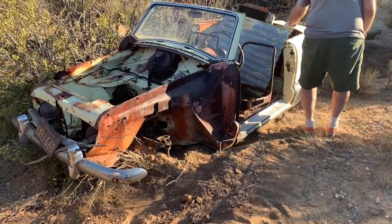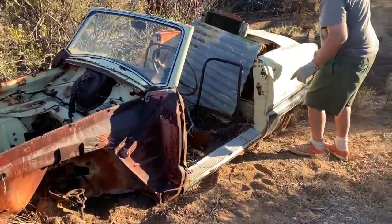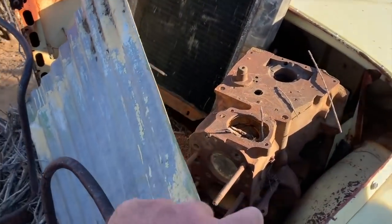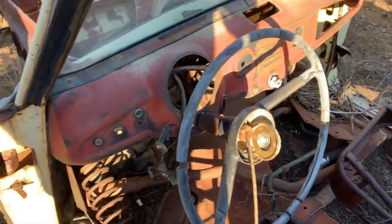That one's not going to roll very well. Oh, there's another engine block. Oh yeah, check that out. Here, I'll steer.